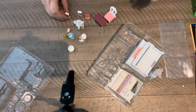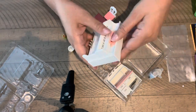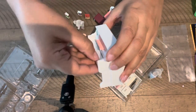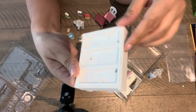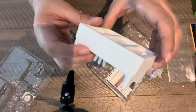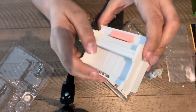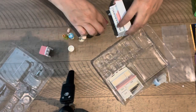Okay. Okay, so I love the little miniature pieces. I'm pleased with that. And then, look at this piano. Wow, this has come up. Oh my God, it covers the keys. Wow, this is really cute. This is what it looks like. It's cute. Oh my goodness, look. So you can put the bench like that.